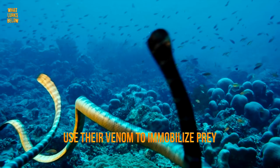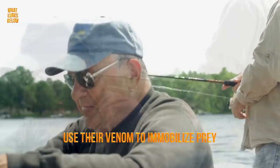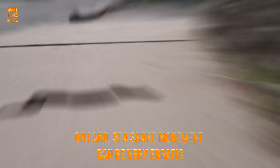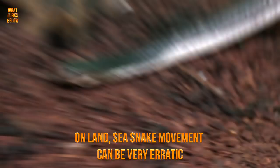These snakes are often handled without concern by local fishermen who unravel and toss them back into the water barehanded when the sea snakes become entangled in their fishing nets. On land, sea snake movement can be very erratic. They can crawl awkwardly and become quite aggressive, striking wildly at anything that moves, although they are unable to coil and strike in the manner of land snakes.